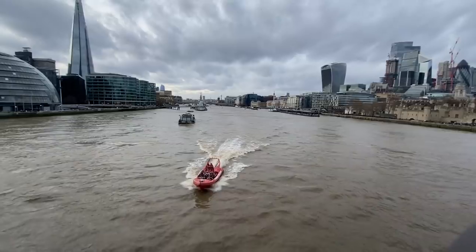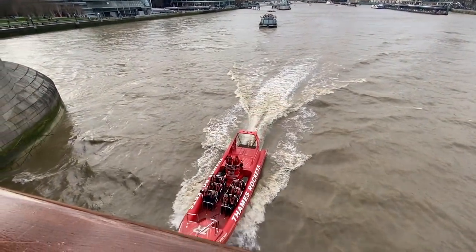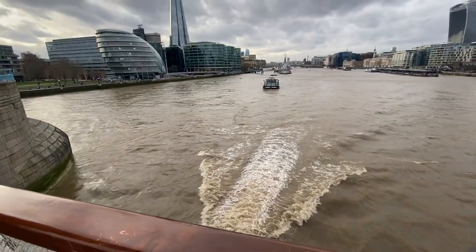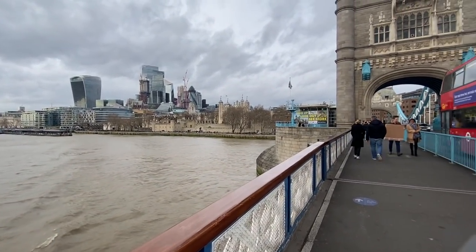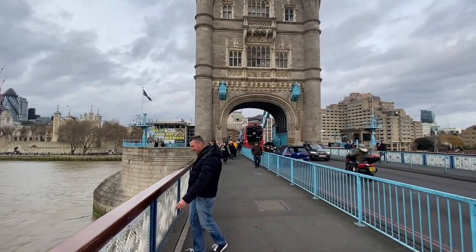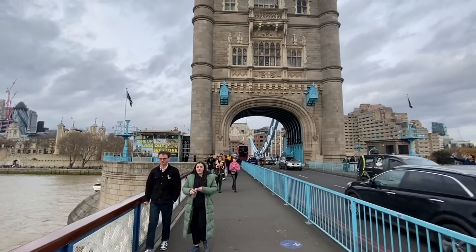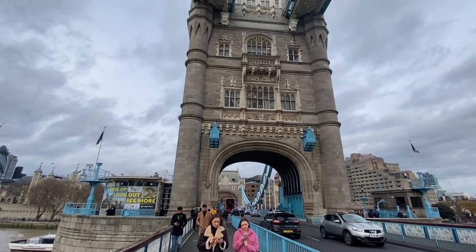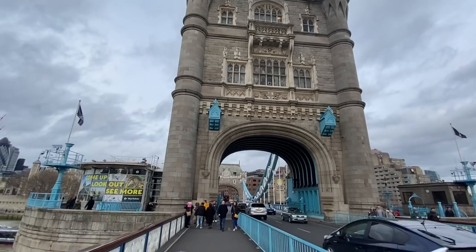If you fancy the Thames rocket, look at that one. You bounce up and down the River Thames, they're all waving at us. Very sweet of them. That's a high-speed boat up the River Thames. Cold day for it on the river, but refreshing, no doubt, in the summertime. But look at these stunning towers and the glass walkway.